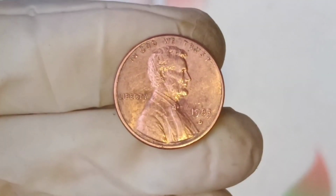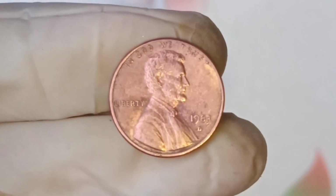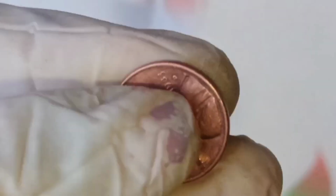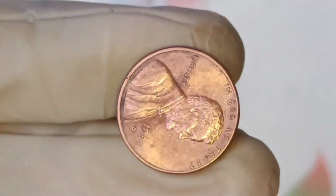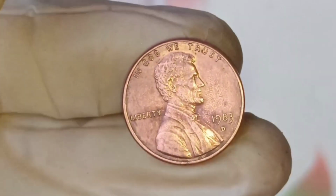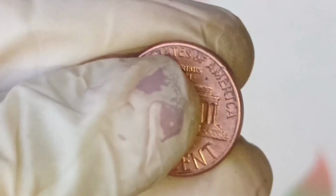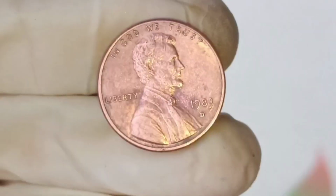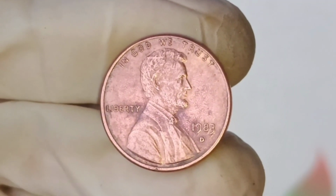These planchet errors are not merely curiosities, they are extremely rare and, in some cases, unique, which drives their prices to breathtaking heights. The use of leftover bronze planchets was a highly unusual event and points to the complexities and occasional lapses in the minting process, especially during times of transition.